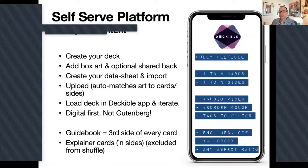So basically, yeah, we have one-to-N sides per card. So you can flip as often as you want, audio, video. You can specify the border color. You can tag cards, so you can filter quickly through different cards. You can upload PNGs, JPEGs, or GIFs. We just need the artwork to be 1,000 pixels or larger, and any aspect ratio. So you can have square, rectangular, portrait, landscape, whatever you want. And I think I've covered all of that.